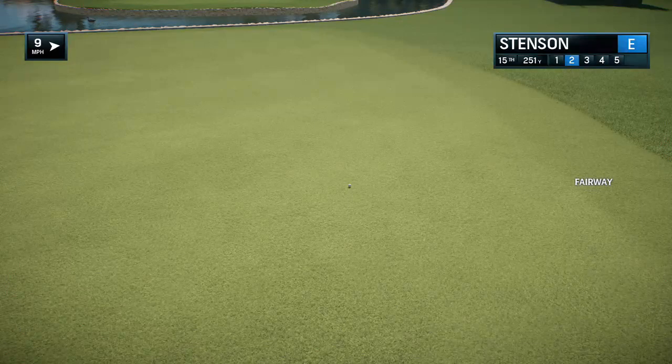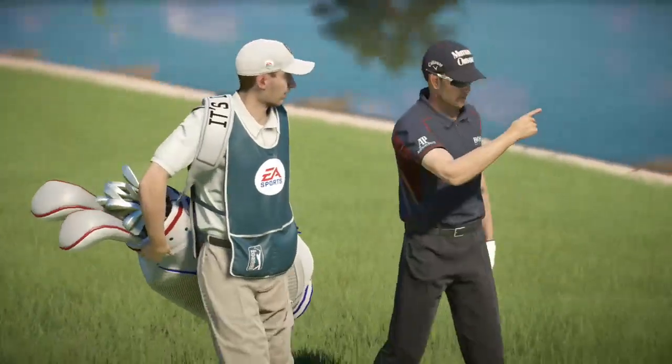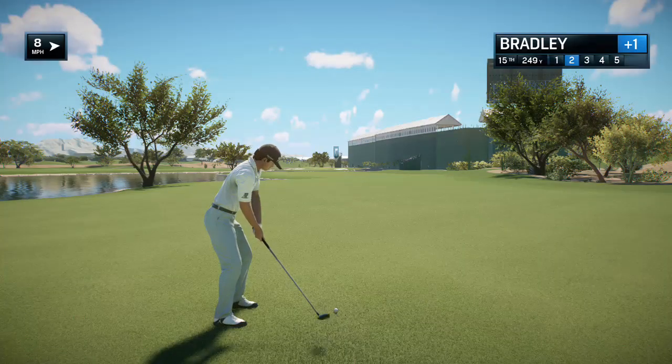Frank did the prudent thing there, didn't he? Yeah, in the end, really, you could have turned that into a disaster. Instead, I see a good chance, really, to perhaps get away with par. Playing his second shot here at the par 5.